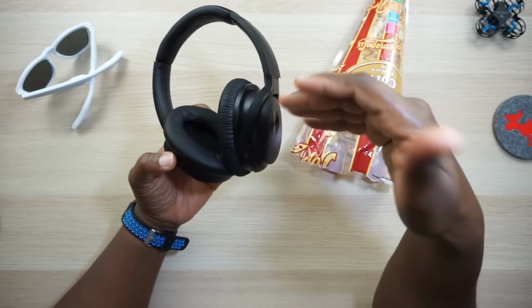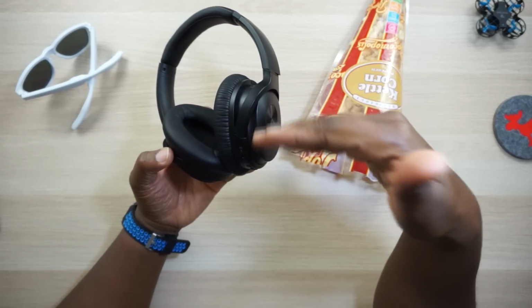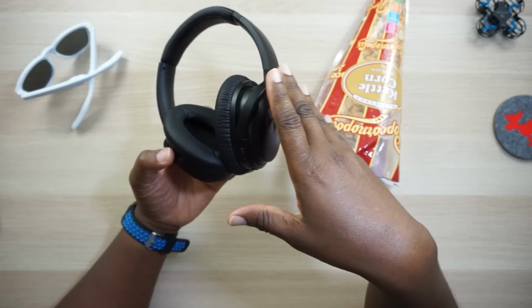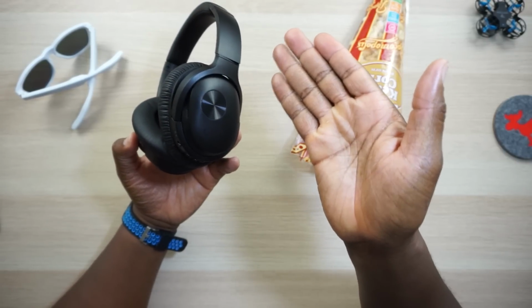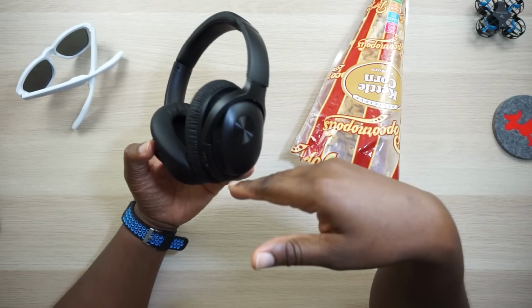Now, I really do like the sound quality of these with the ANC off. Now, when you turn the ANC on, you will notice that some of the bass drops down a little bit. But that's where I have to say, when you use noise canceling, you really shouldn't be using noise canceling when your headphones are turned all the way up. So when you turn these all the way up, turn off that noise canceling so you can hear that thump.